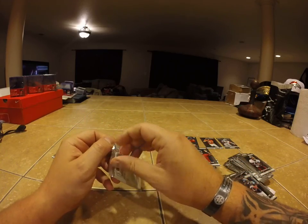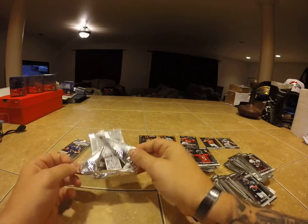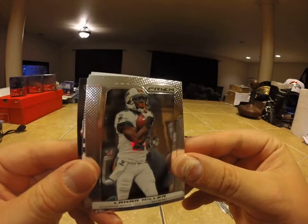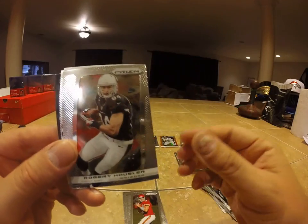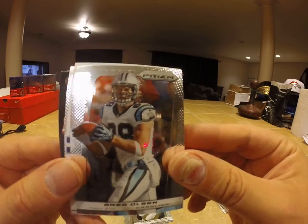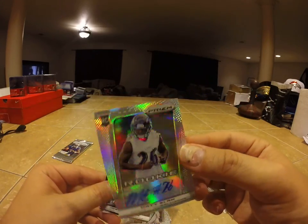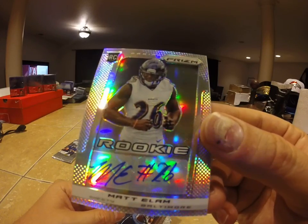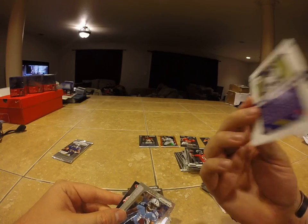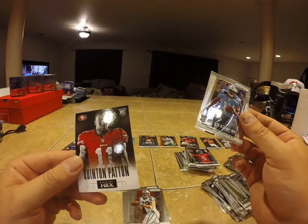Last two. Let's finish strong, huh? All right. Lamar Miller, Alex Smith, Robert Hausler, Greg Olsen. Good solid tight end. Good player. Matt Elam. Oh, there we go. Matt Elam. There's our second autograph. Safety, Baltimore Ravens. Not numbered, but actually I haven't seen too many of these cards numbered. Anyway, there's our second autograph. Justin Hunter and Quentin Patton.